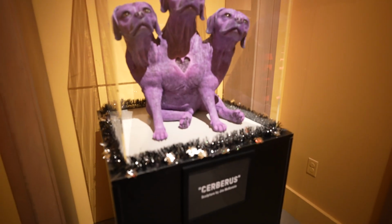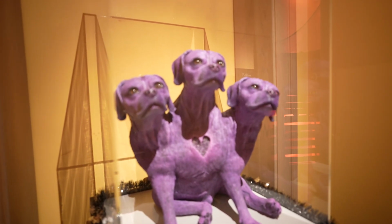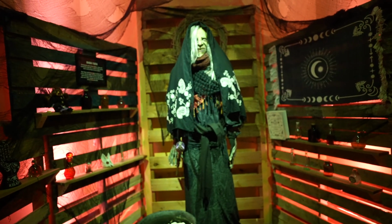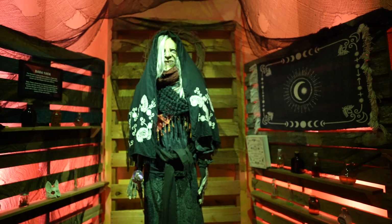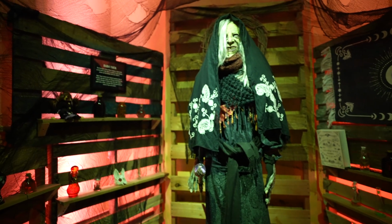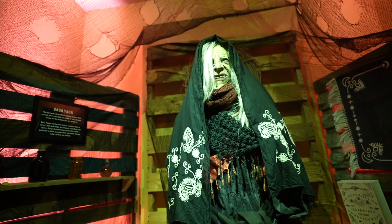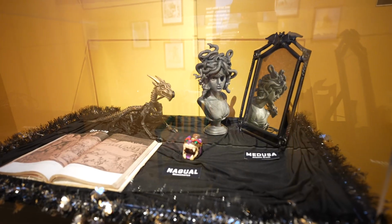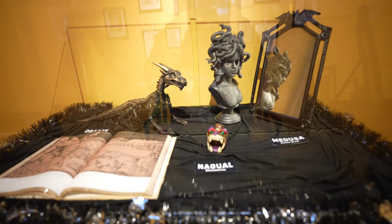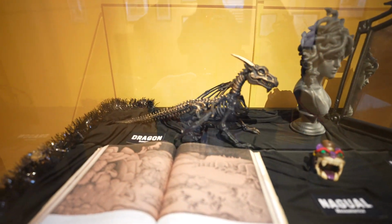Three-headed dog. They call it Cerberus. This is Baba Yaga, the fearsome witch of Slavic folklore, a figure both revered and reviled. She is a symbol of wild, untamed nature and the dangers that lurk within. We have Medusa, the ancient Greek, and then at the bottom, Nagual, Mesoamerica, and the dragon, Sumerian.